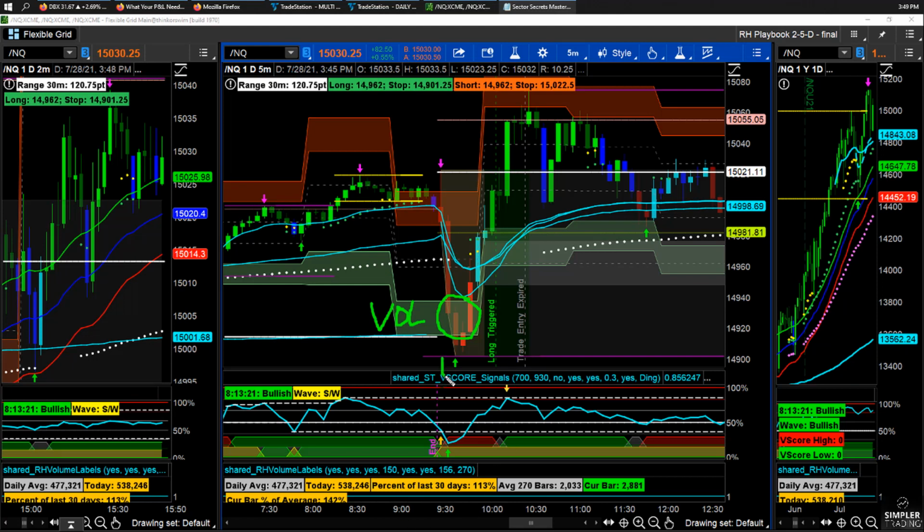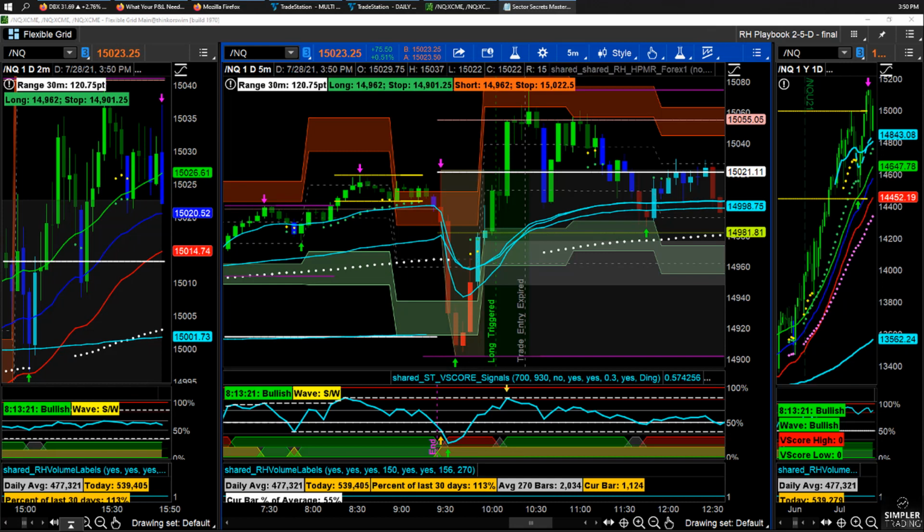And then we've got the Darvis pattern forming down here. And we have our V-score, a volume-based tool showing exhaustion. So this is the trifecta. This is just a really textbook setup. We know there's going to be more volatility. Why? Because it's an FOMC day, which means it is a caution day.